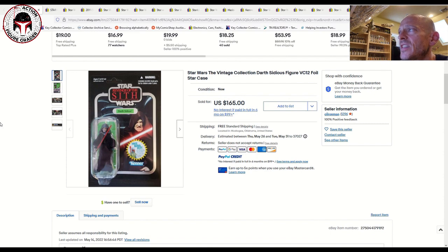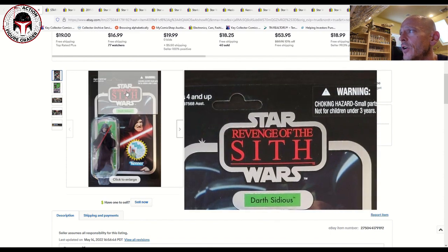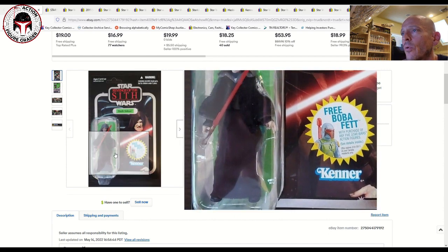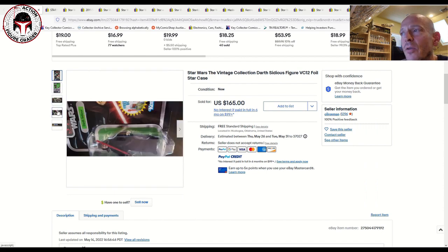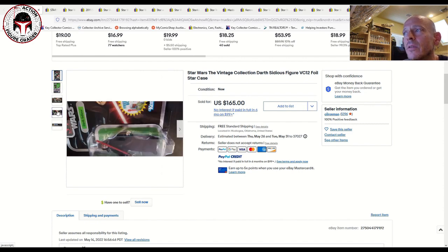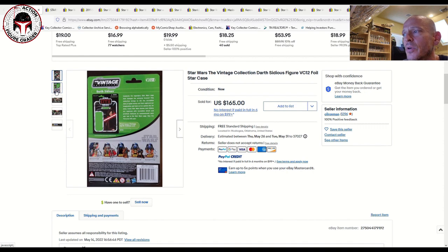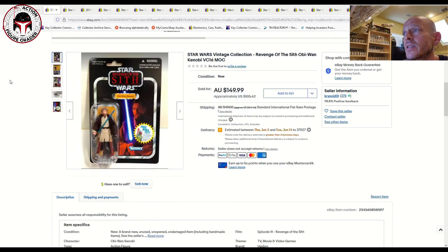Here was a beautiful VC12 Darth Sidious. This is the foil Ultimate Galactic Hunt version. Obviously, it's punched. I don't think I've ever seen an unpunched Ultimate Galactic Hunt foil version. Let me know in the comments below, have any of you ever seen an error where the foil has been unpunched? I've never seen one personally, but this one was in pretty good shape, probably 85 plus condition. That sold for $165, so pretty big money for a foil Darth Sidious.